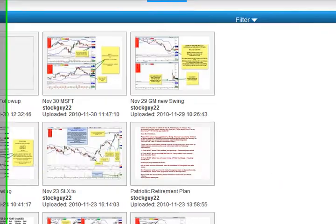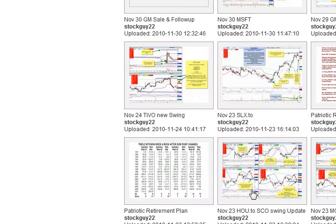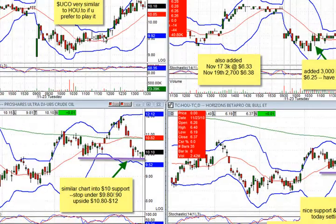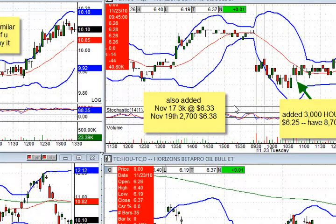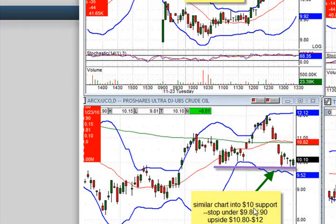Sorry, it was set up to December. Okay, so you can see what I did for HOU. This was HOU, and some people can't trade Canadian stocks, so I added that day. I'd also added the November 17th and 19th that you can still see on Twitter. This I added once we went paid. Okay, and my target was to try and get 680 to 7. Okay, it's the initial upside, higher up about 750.